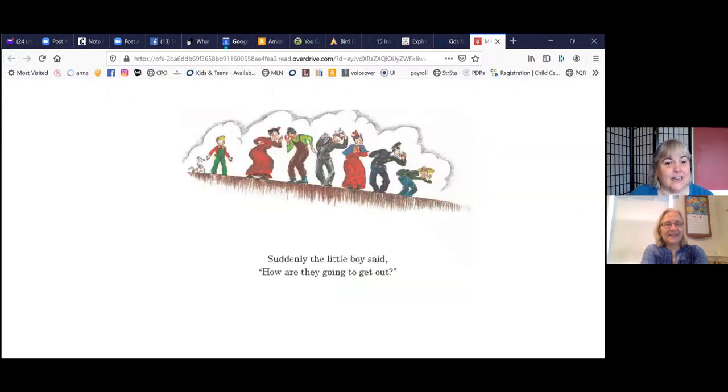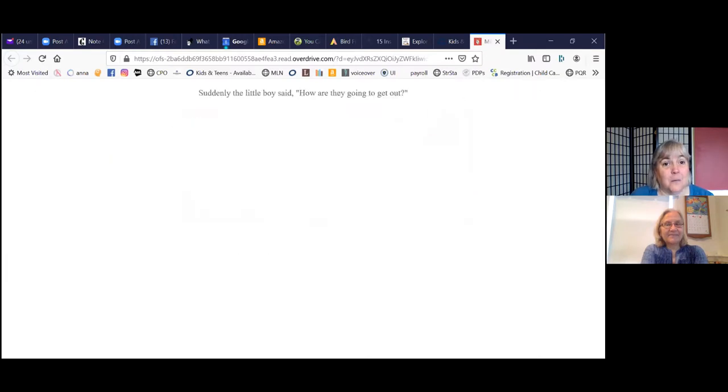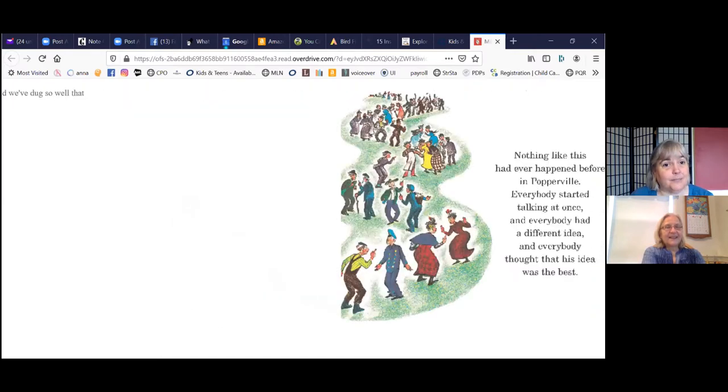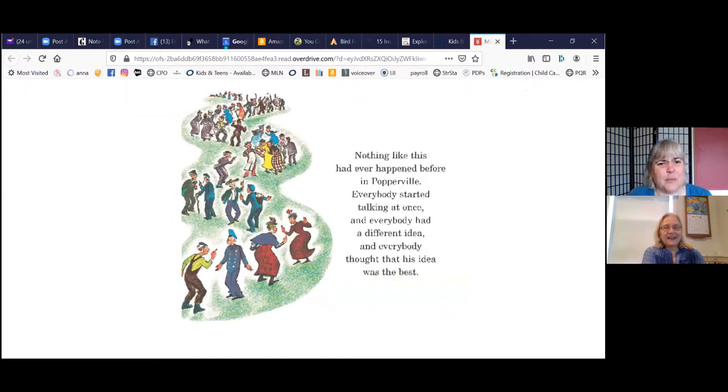Suddenly the little boy said, "How are they gonna get out?" Mike Mulligan looked around at the four square walls and the four square corners, and he said, "We've dug so fast and we've dug so well that we've quite forgotten to leave a way out." Nothing like this had ever happened before in Popperville. Everybody started talking at once and everybody had a different idea and everybody thought that his idea was the best.